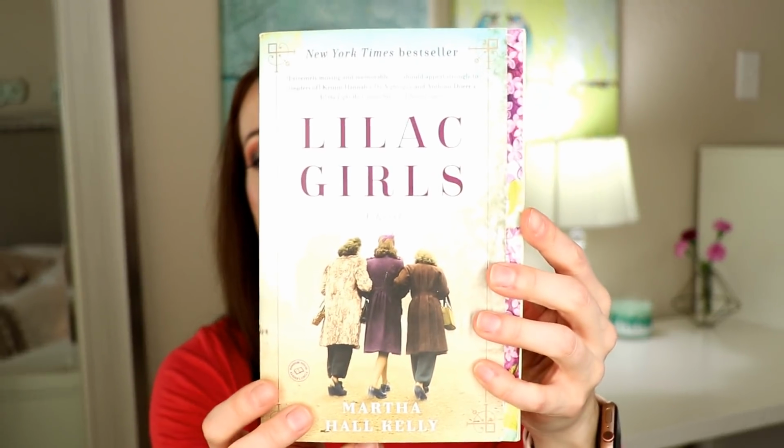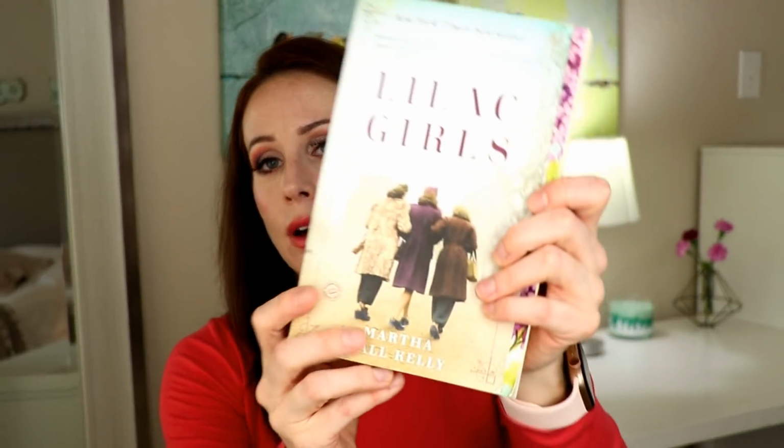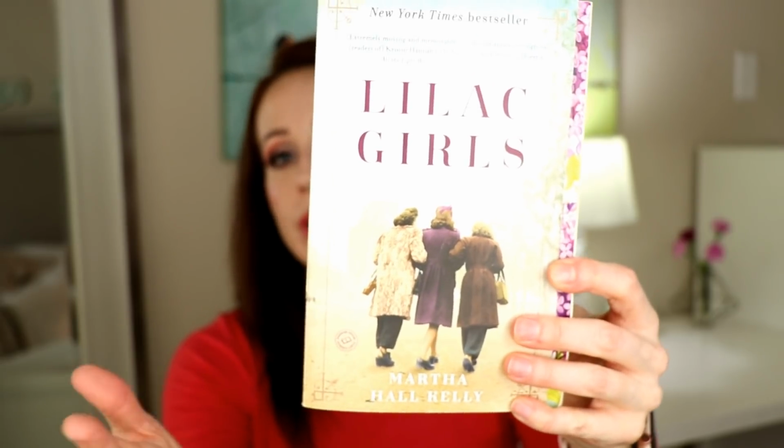This book is based on a true story. This is called Lilac Girls. This is a wonderful book. It's about 3 women in World War II or World War I, it does not say. Anyways, Martha Hall Kelly. If you like stories based on real events, real people, then you would enjoy this a lot.